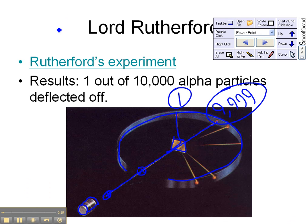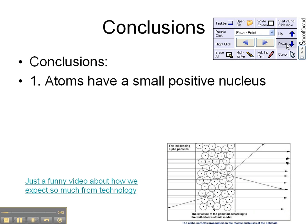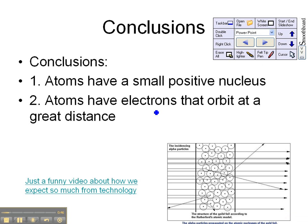His whole experiment, he shot positively charged alpha particles at gold foil. Almost all of them went right through to make flashes on a phosphorus screen. Only 1 out of 10,000 actually ricocheted off. Some ricocheted almost straight back, but only 1 out of 10,000. Okay, first conclusion we already covered: atoms have a small positively charged nucleus. Second one, atoms have electrons that orbit at a great distance.